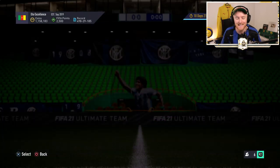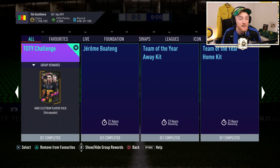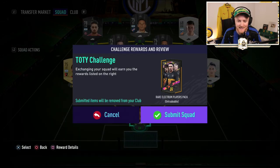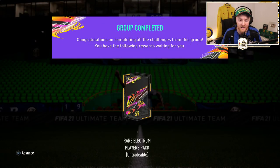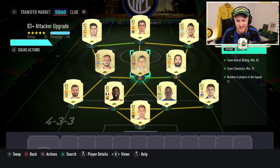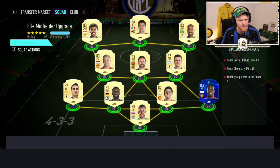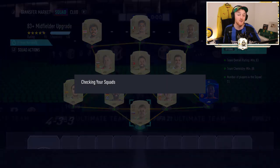Let's head over to the SBC section, because there is an 83 plus defender, attacker and midfielder, and the Team of the Year challenge. Now this, I think, is going to be pretty much one of my last chances to pack a Team of the Year. So we get a rare electrum players pack full of an Argentina squad from the Team of the Year challenge. I've gone ahead and completed all three 83 plus. We'll start off with the attacker, which I believe was 75 chem. Yeah, 75 chem. So we've submitted a La Liga 83 rated squad, and we get a double 83 plus attacker. And then for the midfield, I believe it is 65 chemistry. Yes, it is. And this is pretty much Premier League. Submit that for a double 83 plus midfielder pack.